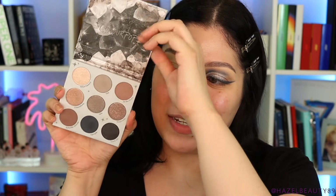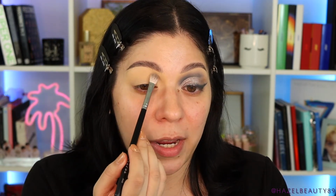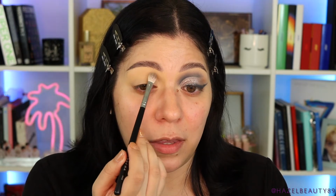Once again, here is the Of Quartz palette. And the first shade we're going to be using is CO. There is a little bit of kickback with the palette, nothing too crazy, which is fine with me as long as they're pigmented. That's all that matters. So I'm going to be using CO, like I said, and this is like a light charcoal gray, and I'm going to be pressing this in the inner portion of the eye.